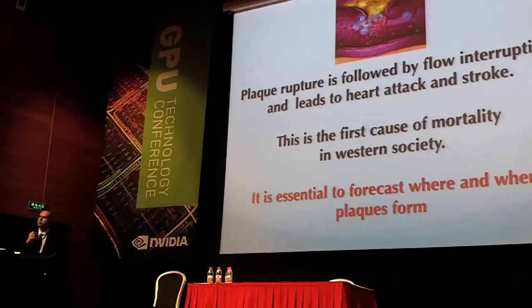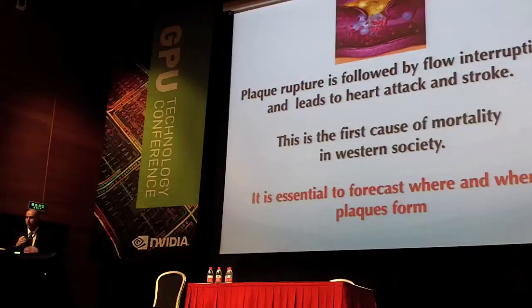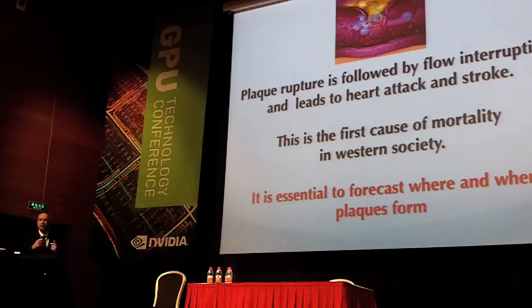GPU computing is particularly appealing for daily clinical practice, potentially, for two basic reasons. First is the high performance to price ratio, and secondly, the time criticality. Of course, you need to intervene very soon, as soon as the disease happens. But at the same time, it's very important to have predictive power. So computational medicine here means the possibility of predicting the occurrence of disease, very timely, with high accuracy, and of course, non-invasively. Computers are non-invasive in this respect.